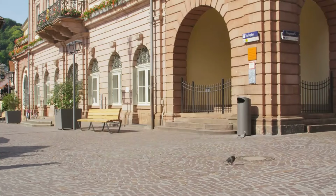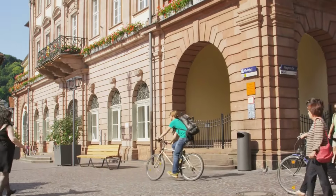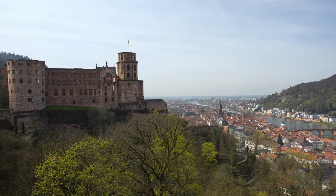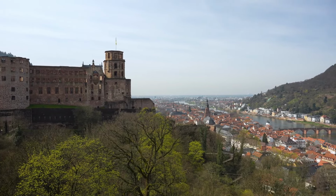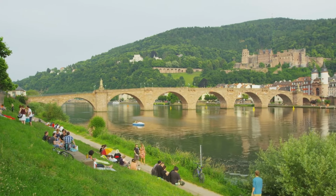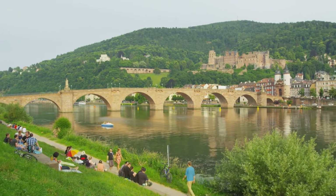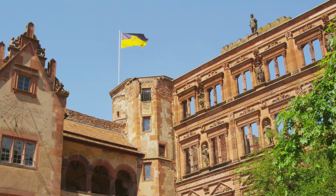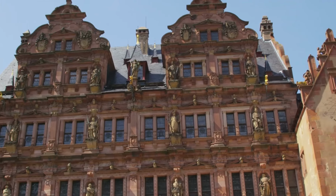The university campus itself is a testament to its rich history and architectural splendor. Key landmarks include the Old University Building, a masterpiece of Renaissance architecture that reflects the institution's enduring commitment to scholarly pursuits. Its halls have witnessed centuries of lectures, debates, and intellectual discourse, making it a symbol of academic heritage.